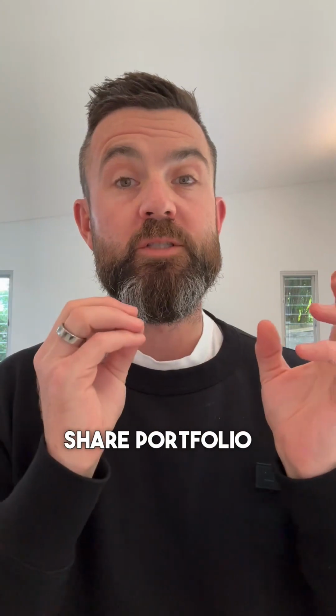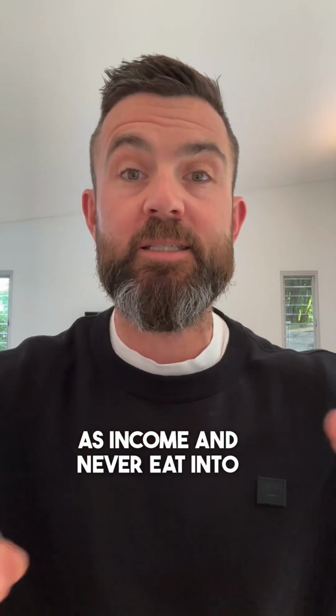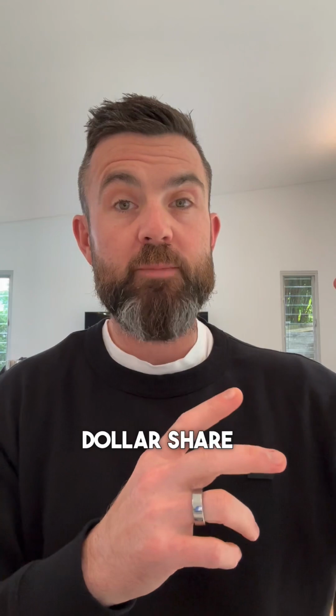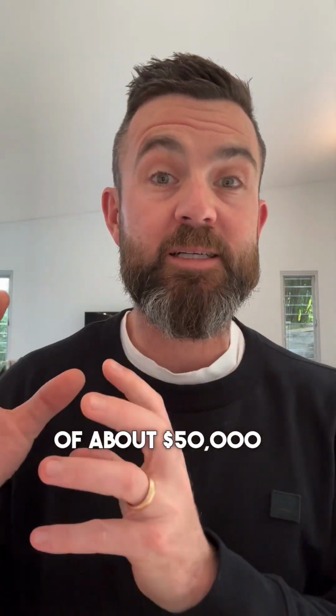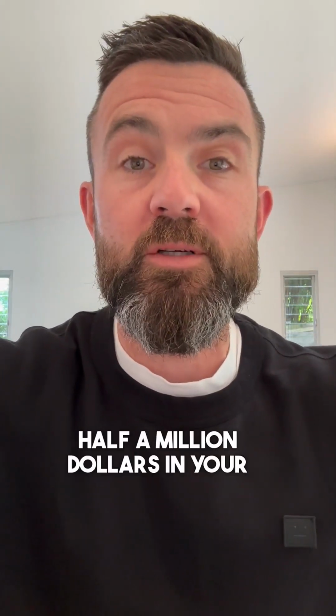That's our second goal. Now we're going to use the 5% rule to figure out how much money you need to have in your share portfolio to get your $25,000 a year income. The rule here is that if you divide a number by 5%, it will tell you how much you need to have in investments. To say that a different way, if you've got an investment portfolio, you should be able to draw about 5% from that portfolio as income and never eat into the capital over time. So if you've got a $1 million share portfolio, that'll give you an income of about $50,000 every year. 5% of $1 million, $50,000. If you need to cover a $25,000 shortfall, you're going to need about half a million dollars in your investment portfolio.